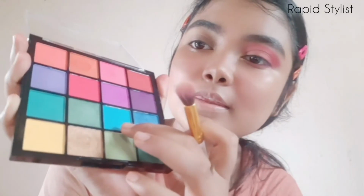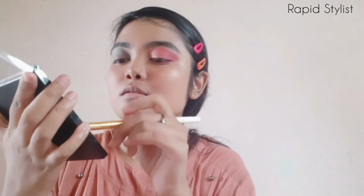Okay, now check this shade. I hope this is going to work now. Okay, this one is good. This one is good. Now let's check this shade. The same brush I'm going to apply this shade. Okay, this one is also pigmented. This one also pigmented.